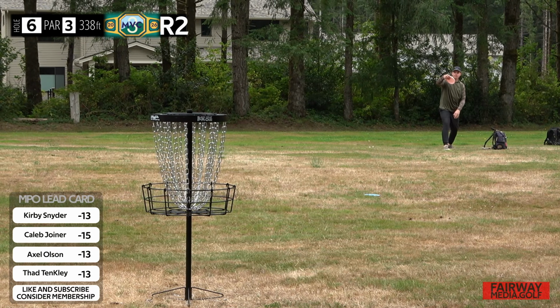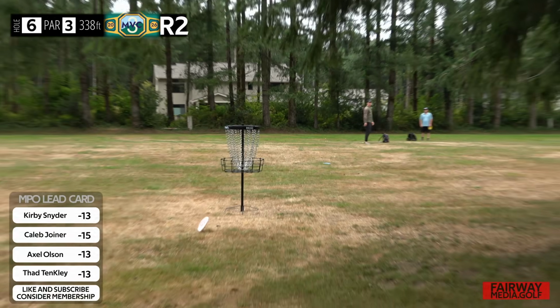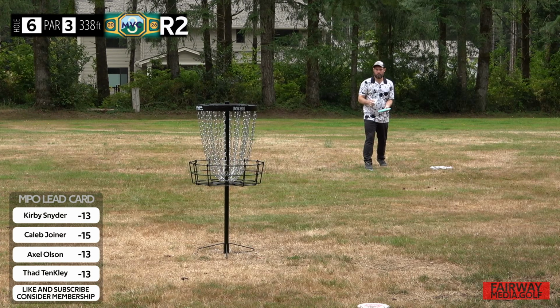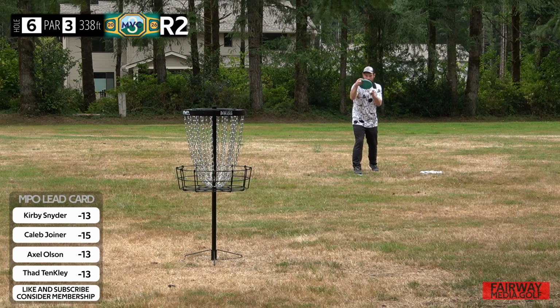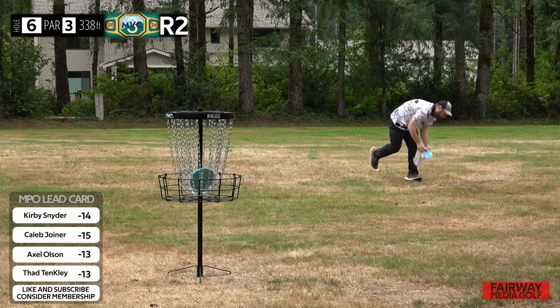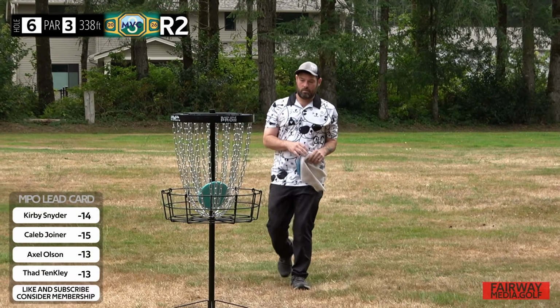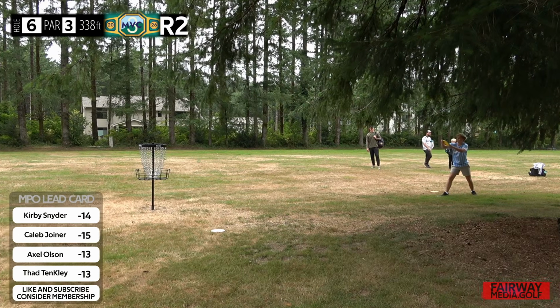Long look for Thad here. Yeah, decent run. I want to say I'm probably about 24 to 28 feet. Excellent hit. Going to 14. Kirby Snyder striking again. Yeah, definitely feels needed at that point.